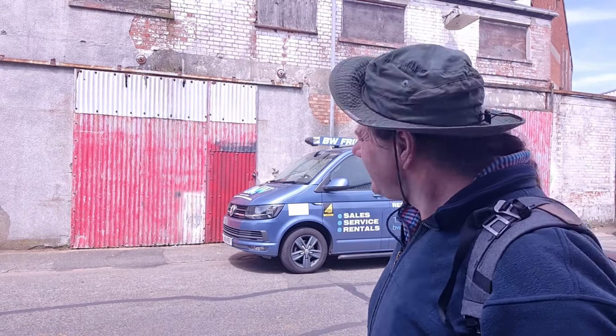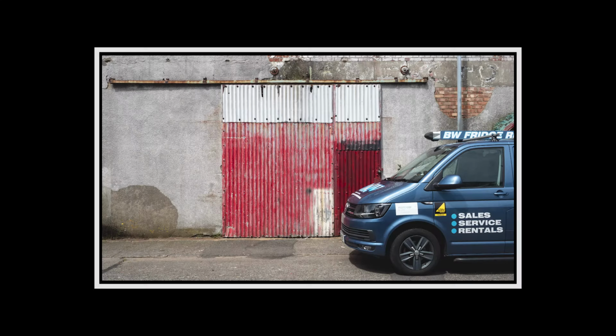It's interesting, isn't it? Really interesting. It's just another simple image with primary colours again, reds and blues. A few lines, a bit of texture. It just works. Let me know in the comments if you agree or not.